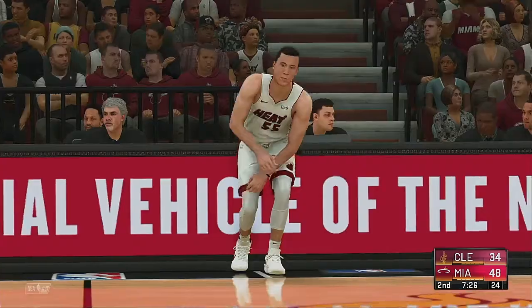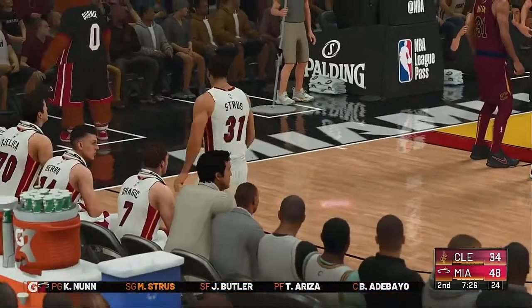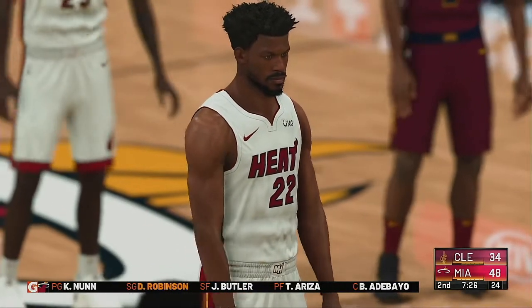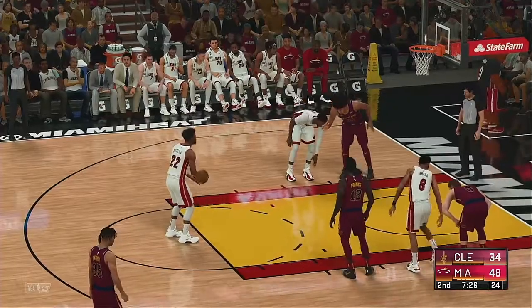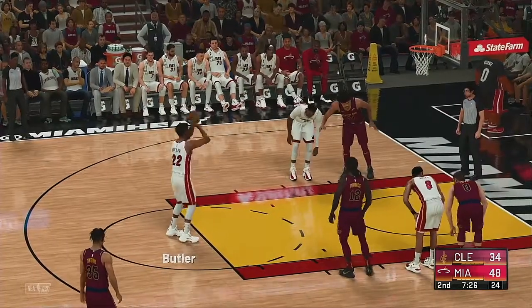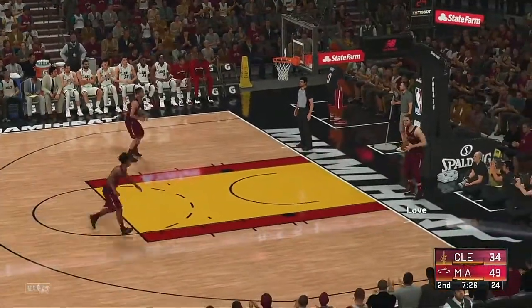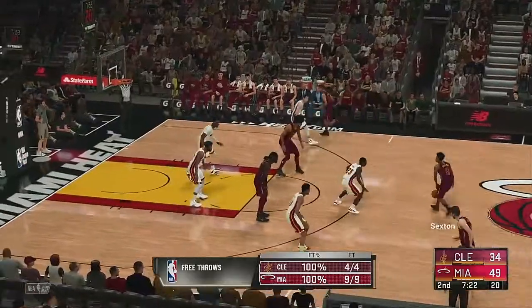And they're beginning to just flat out fall apart defensively right now, especially on the interior. The Heat have been a perfect 8 of 8 at the line. Duncan Robinson, he's checked in for the Heat. Free throw, good, Butler. No wasted trips at all. They're taking care of business at the line.